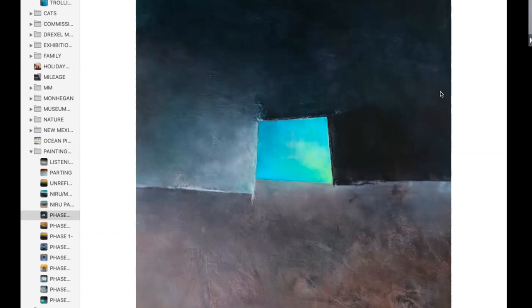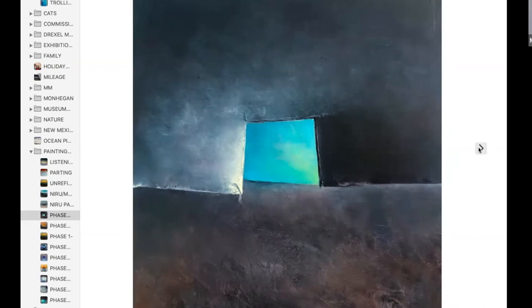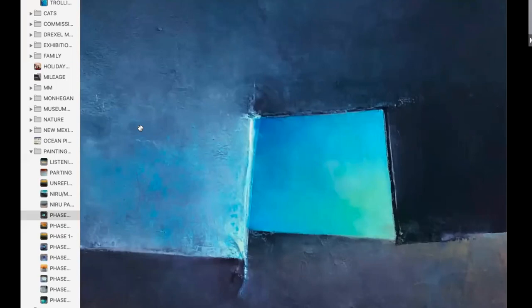And then I thought, no, maybe I need to have more of a contrast between the white and the dark. And I thought, well, you know, the white is just too chalky looking. And so I decided to come in and glaze the white with the turquoise so that the white would tie into the turquoise square a little bit more. And in doing so, that happened. But then this felt too blue over on this side.